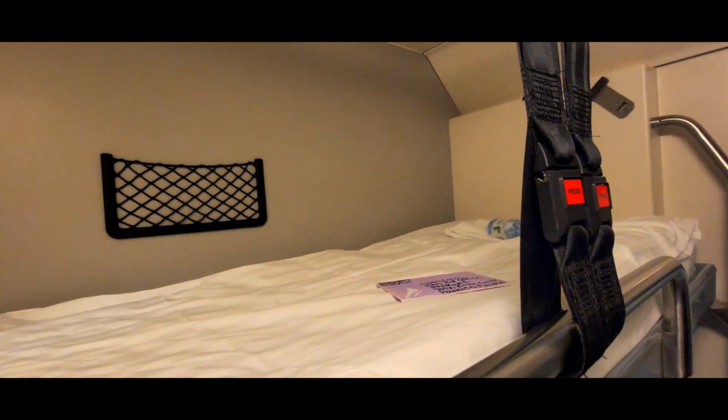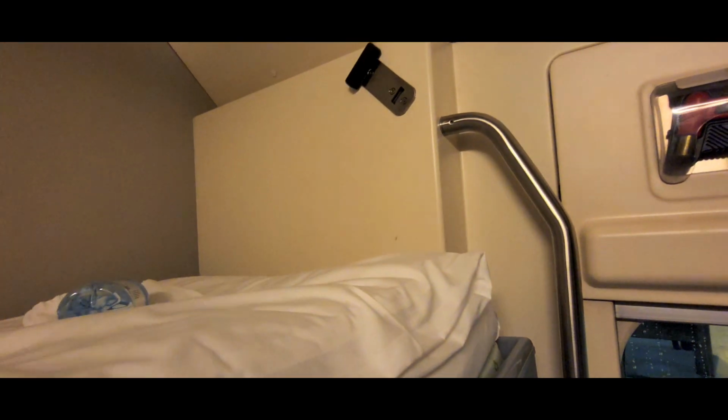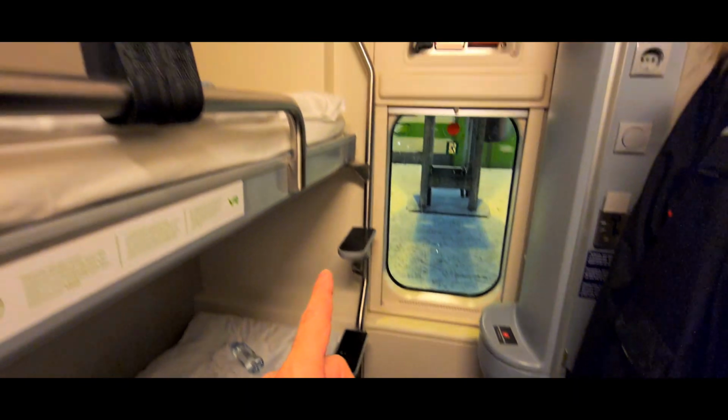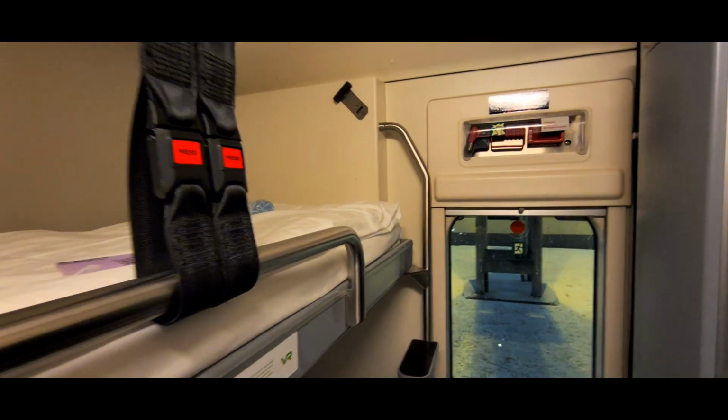As you come around, people always wonder what that handle is for, and it's actually to hold the bed in place, because this bed will fold up and it clips into that handle. So you have steps to climb with a rail to get into the bed.